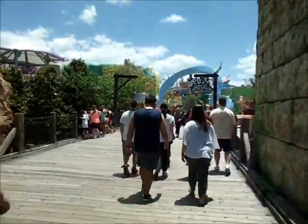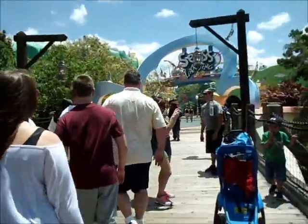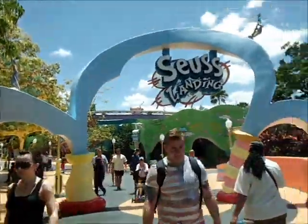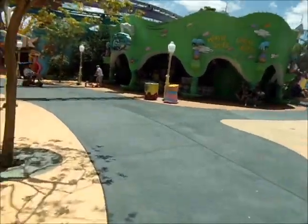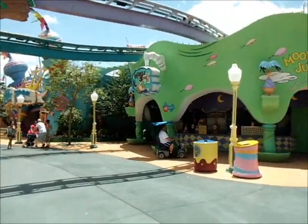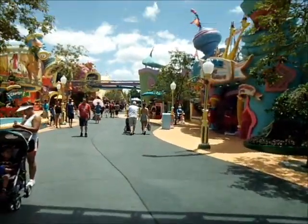There it is, Seuss Landing. It's basically pretty much a kiddie experience, because it's intended for kids. Oh, look at that tree. Based around multiple stories created by the very mysterious Dr. Seuss, who has quite an imagination, if I do say so myself. It has a wide variety of showings from Green Eggs and Ham to the Lorax to Horton Hears a Who.